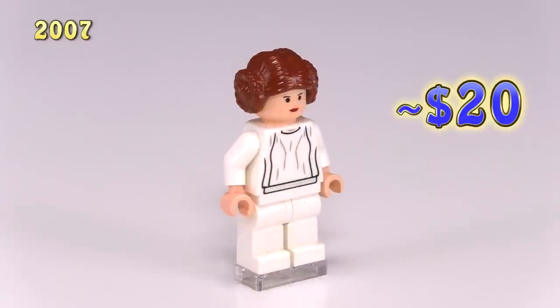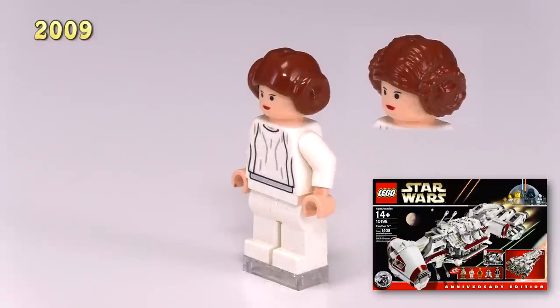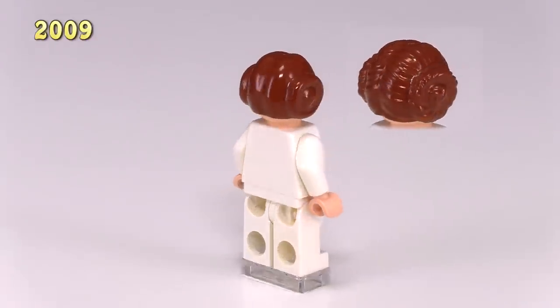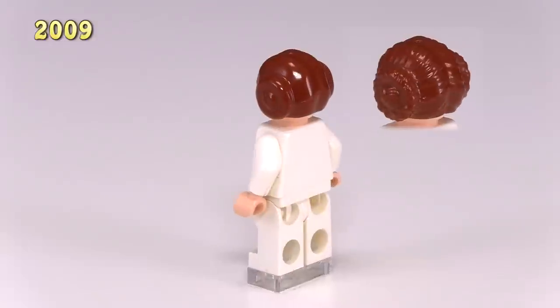But remember that production fluke I mentioned in the beginning of the episode? That has to do with this minifig. In the year 2009, some of these Leias released in the Tantive IV set came out with this smooth hairpiece. In all respects, the dimensions of this hairpiece are pretty much the same as the original, except it just looks like they didn't press in those little rivets to show the hair. This production flaw, though very minor and pretty insignificant, is extremely, extremely rare.